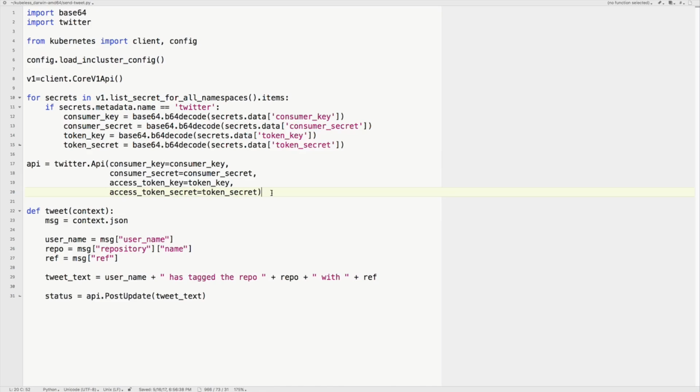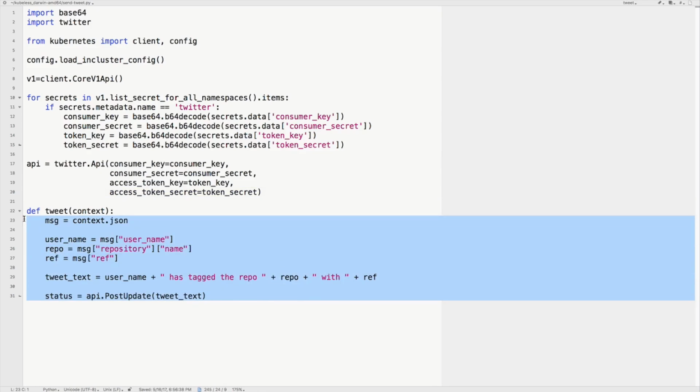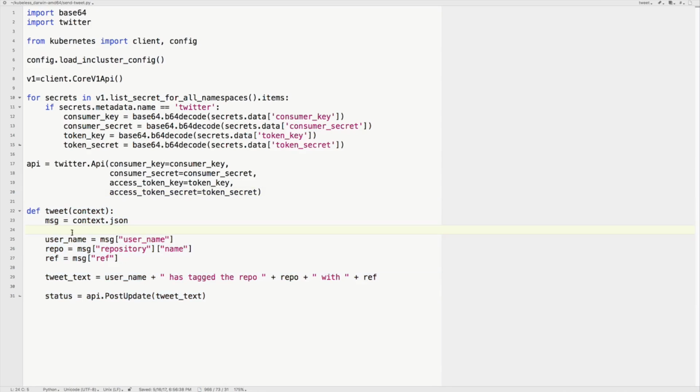But for us, the interesting part of the function is down here in what's called the tweet command, or the tweet function. So context is the name that I gave the web request object that gets passed in. That then has a property on it called JSON, which simply exports that as JSON, which then makes it very easy to use in the context of a Python file.